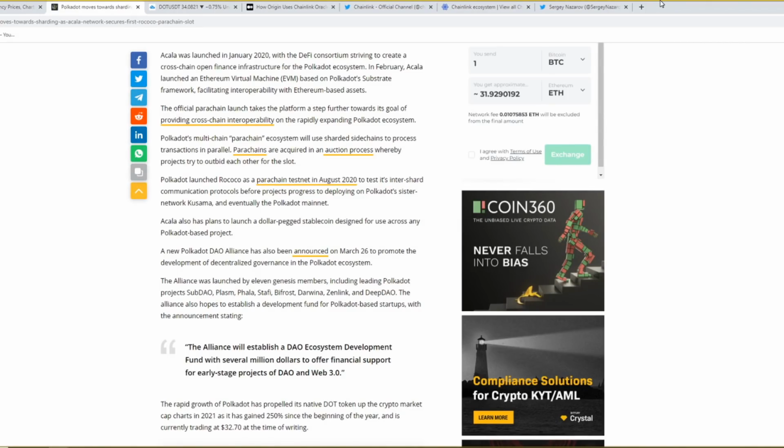A new Polkadot DAO alliance has also been announced on March 26th to promote the development and decentralized governance on the Polkadot ecosystem. The alliance was launched by 11 Genesis members, including leading Polkadot projects. The alliance will establish a DAO ecosystem development fund with several $1 million to offer financial support for early stage projects of DAO and Web 3.0.